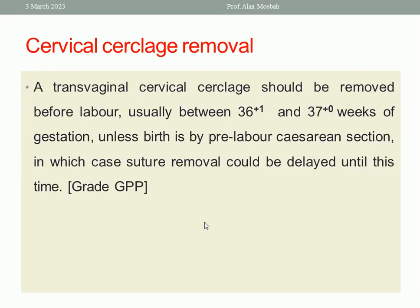Let us go to cervical cerclage removal. As regards the transvaginal cerclage, whether McDonald or Shirodkar, it is usually removed between 36 weeks plus 1 day gestation and 37 weeks gestation, unless birth is by pre-labor cesarean section, in which case suture removal could be delayed until this time. So who are going to be delivered vaginally? You should remove it between 36 and 37 weeks of gestation.